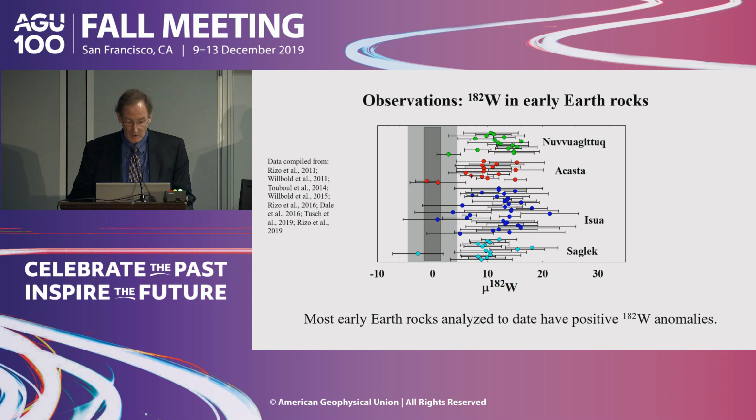Rotating that type of figure a bit here, these are 182 tungsten data for early Earth rocks. I am just showing you this to convince you that there are isotopic heterogeneities in tungsten space in early Earth rocks. The vertical scale is not time, so this is just a bunch of data to show you that most early Earth rocks, strangely enough, have positive tungsten anomalies. I'm not going to spend any time talking about that.